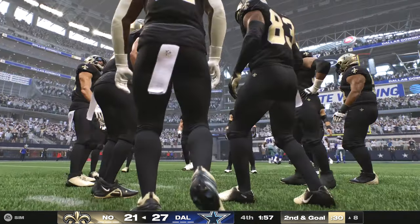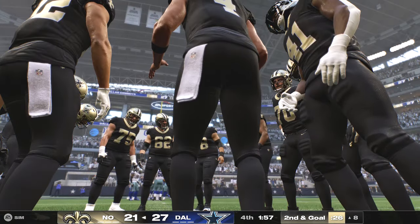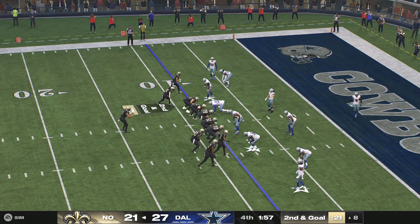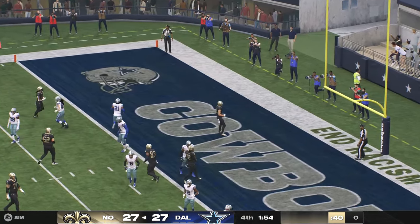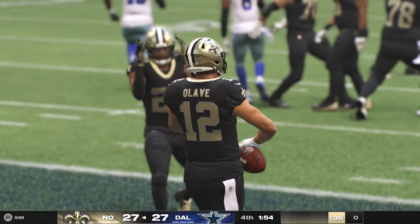All right, so this is why you get paid the big bucks. These are the possessions as a quarterback you need to deliver for your team. Everybody talks about 2-minute. Everybody drills it every single week. But when it comes down to this moment in the game, your quarterback needs to deliver to the goal line and in. Chris Olave, touchdown Saints.